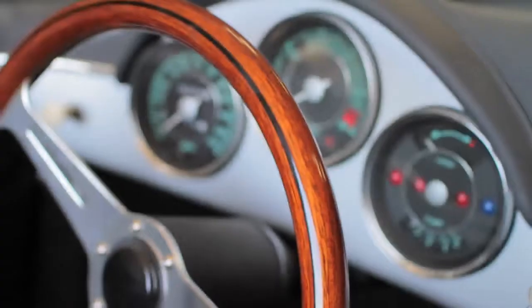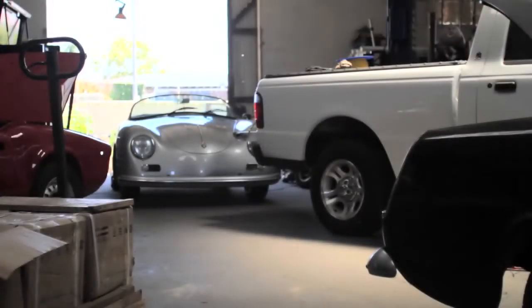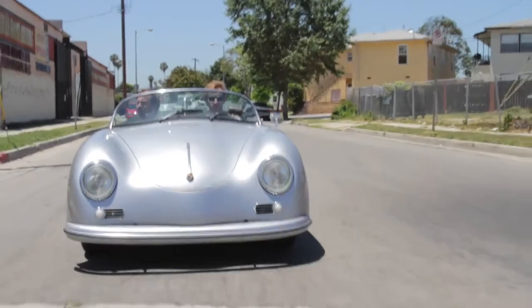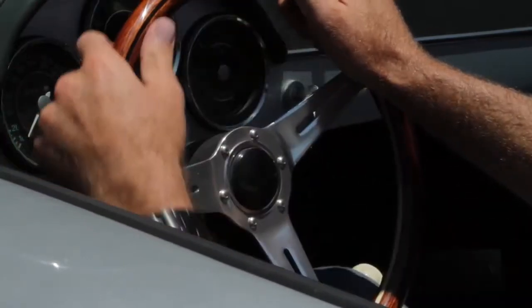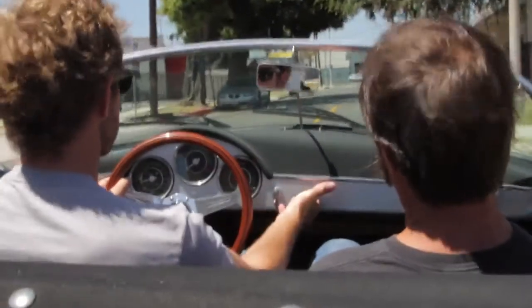So you've got a replica of a 57 Speedster here in the garage. I think we need to drive it. Let's go. Let's go. All right, here we are driving on a normal, good old city street. It's a beautiful day. Steering's a little stiff. There's no power steering. Right. Just like the original, manual everything. All the controls are just like the original. Okay. What's this? Windshield wipers. Oh, really? You pull them back?